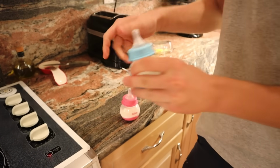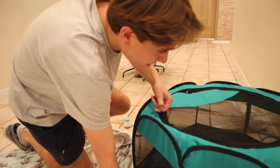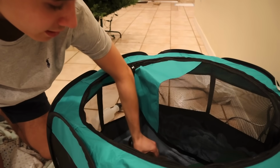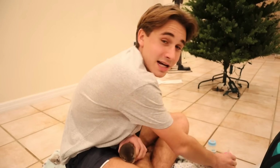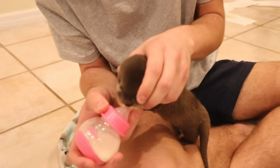And now that we have our bottles ready, we are going to go over here, take these little otters out and feed them. Hi, little guys, ready to come out, ready for dinner? So who are we going to feed first? We're going to feed the little girl first, just because she's a little bit of a finicky eater. Actually, that's the boy right there. Hello, little girl, you are so adorable. So these guys are pretty enthusiastic when feeding. Come here, come here, come here. Oh, come on.